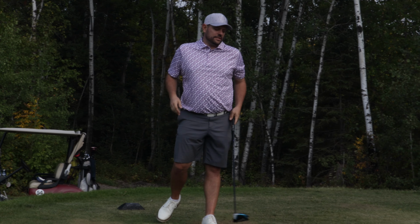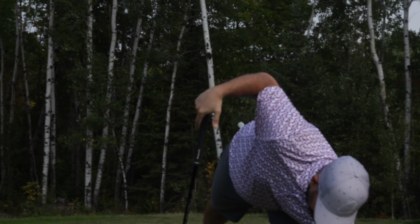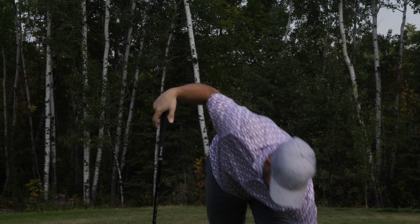You guys are gonna see that tracer and be like, why'd you drop the club? But I hit that right off the toe and it was almost like a duck hook, even though it's just off the fairway.